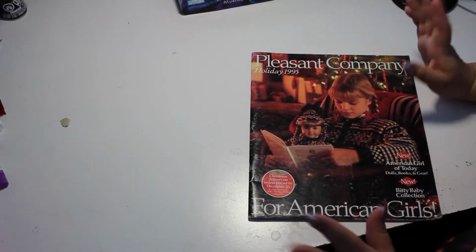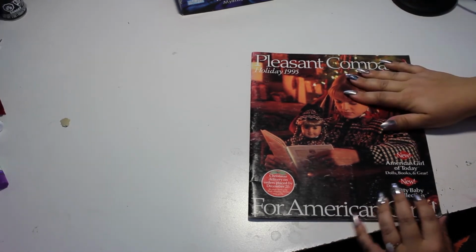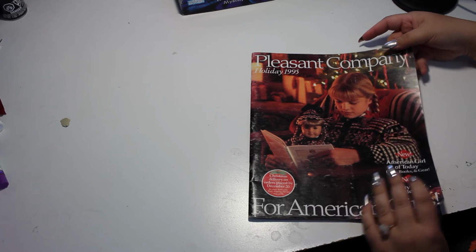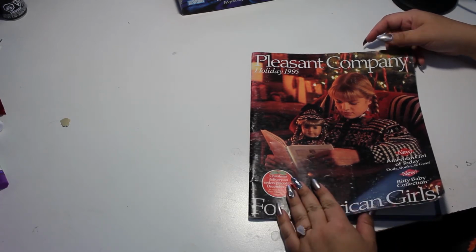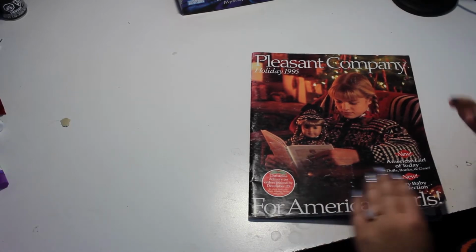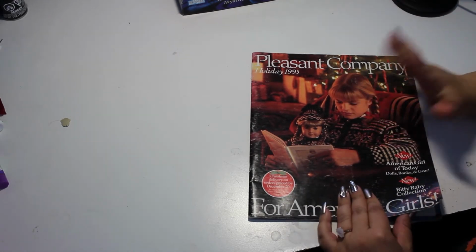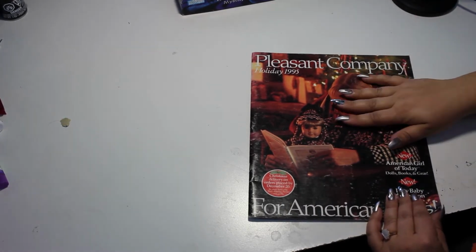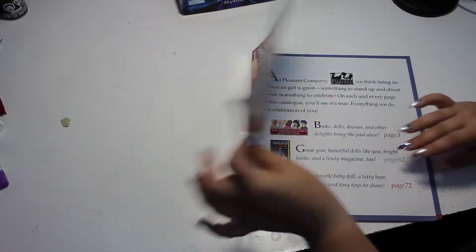So what we have here, and I know this is a little different, is the 1995 holiday Pleasant Company catalog. This is right when I probably started collecting American Girl dolls. Because let's see, '95, I was in 4th grade, 5th grade, something like that. Holiday '95 into '96, I would have been in 5th grade, so I would have been reading the books and probably would have just gotten the dolls. I had 2 as a kid. I had the Girl of Today and I had Samantha. I've discussed this in other videos, but I used to get the catalog all the time, and this is super nostalgic for me. So I'm going to go through and see what we can see.